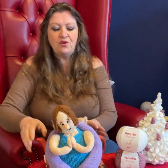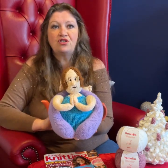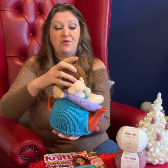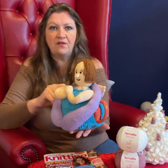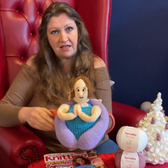But also, sticking with Simply Knitting, the yoga lady tea cozy that was first in Simply Knitting earlier this year, way back, she's going to be available as a digital download on the TeaCosyFolk website on the 21st of November. So she'll be in there. Look, she's a yoga teacher, or somebody doing yoga, and she's doing that. I don't even know what the position's called, but it's where you put your legs around the back of your neck, and she's there and she's meditating, she's chilling with her legs behind her neck.